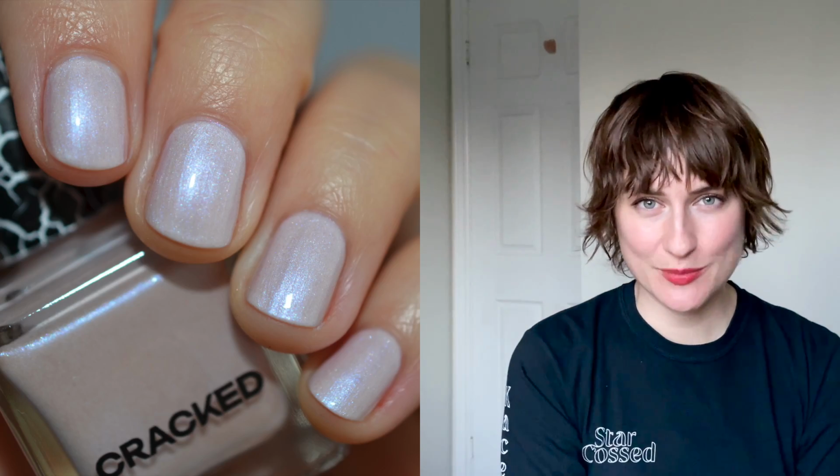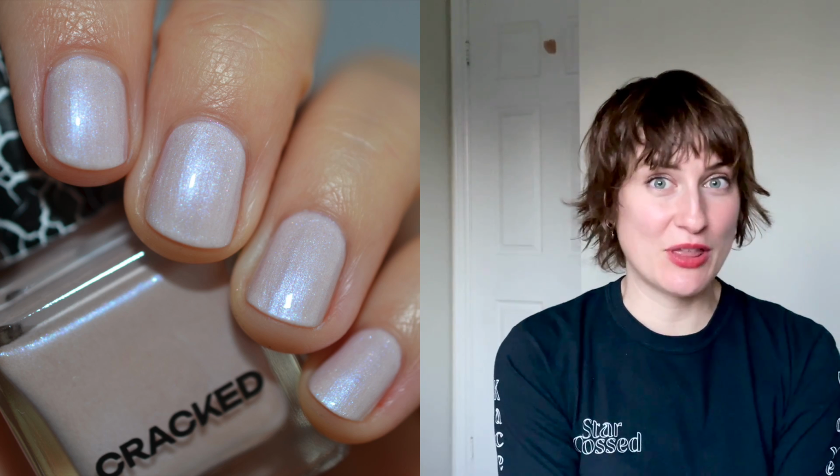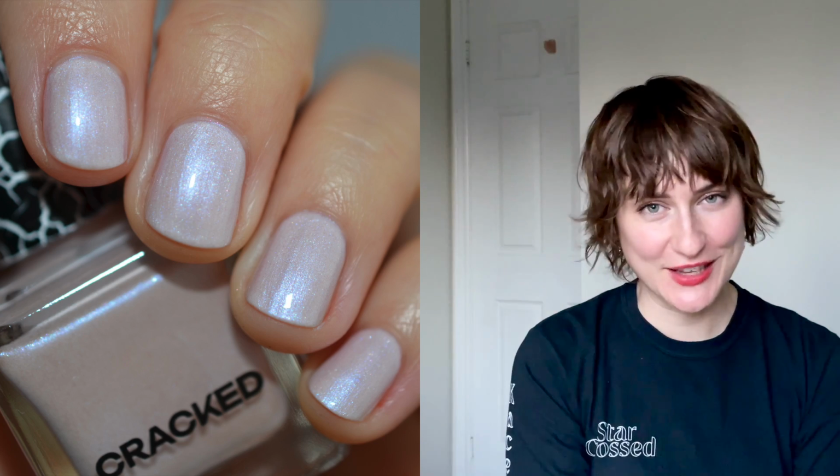And interestingly enough, I never hopped on the glazed donut nail trend until Cracked Polish came along and they put out that gorgeous polish called Donut Spunk. It was in their first collection and I fell in love with it, and I know a lot of the Cracked Polish customers also fell in love with it. So Monique has put out an entire collection dedicated to that glazed donut look.